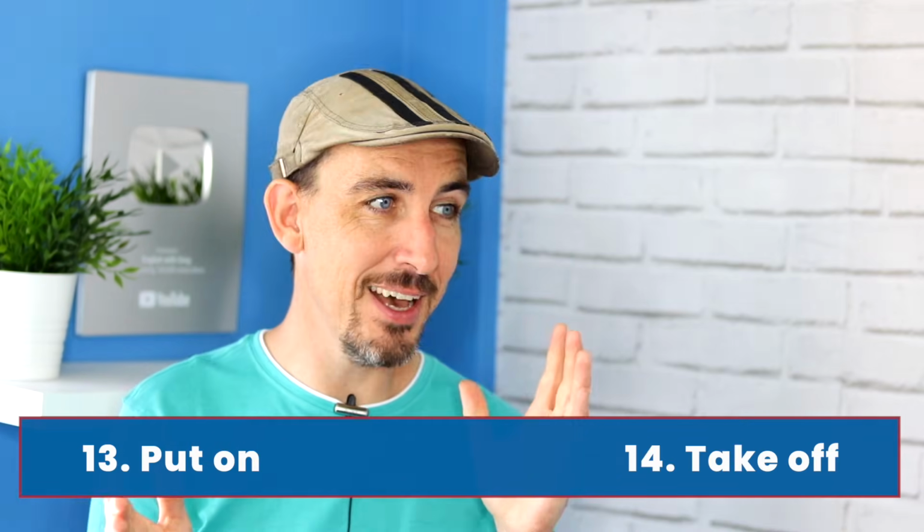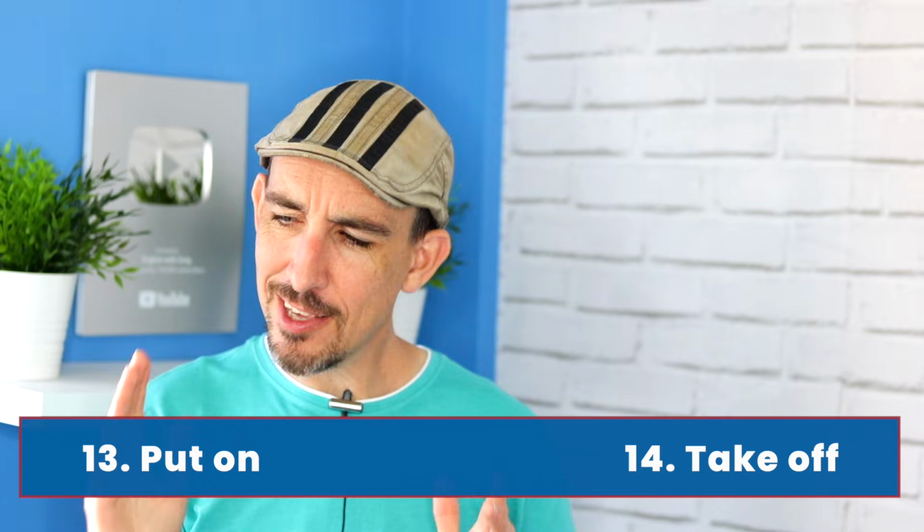Okay, another couple of common ones are to put on and to take off. Do you see what I'm doing here? It's always useful to learn things in pairs. Learn one phrasal verb, learn the opposite at the same time. Seriously, do this all the time because as you're learning them in pairs, you're saving yourself a lot of work in the future. And it's also easier to remember them in pairs, especially if it's very obvious, like turn off and turn on.